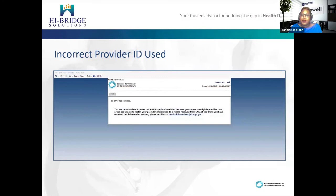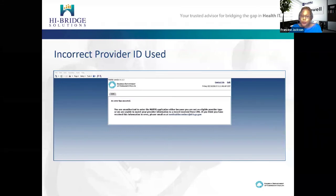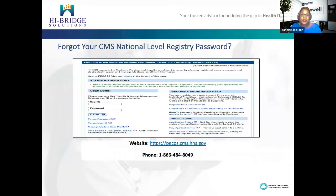For this particular error message, this means that there are no applications on file with the provider ID number that the individual input in the system. In this case, you would just check your records to verify which provider IDs have Mapper applications associated with them. Once you find that information out, go into Mapper, put your RNA number in, and start your application. This is the most common error message that we have.